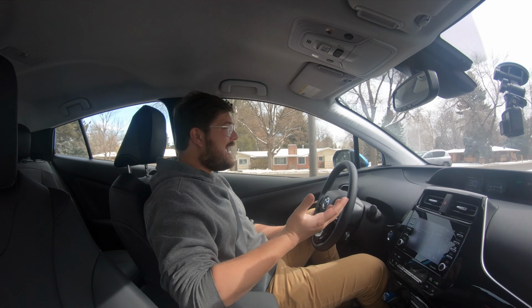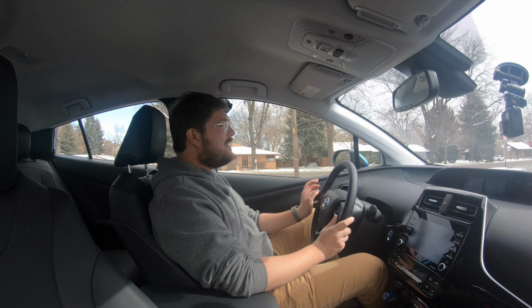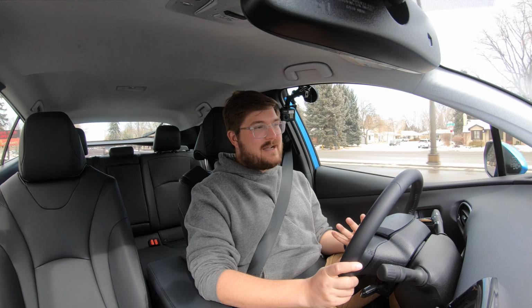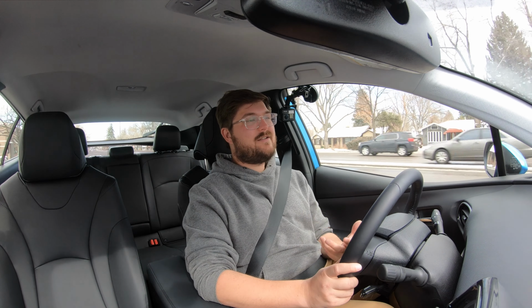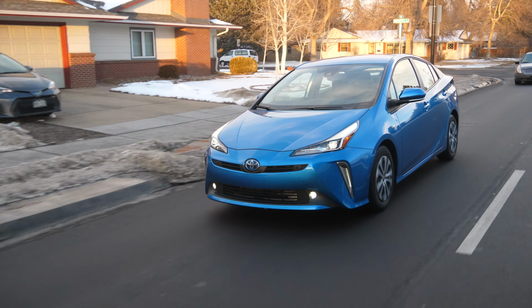And these things are cabs in New York City, and they can take a beating, and they're incredibly efficient around town. You have regenerative braking. Every time you lift off the accelerator pedal, it increases when you touch the brake pedal with regen blending. And they're just nice cars to drive around the city.